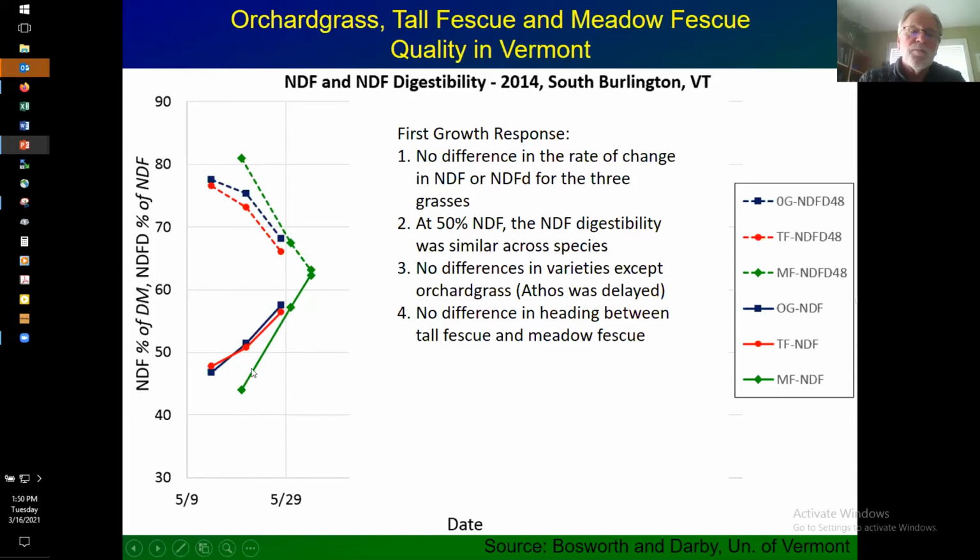And what you can see is, even though the decline in quality was pretty similar with the meadow fescue, it occurred about a week later. So in many ways, you could say that meadow fescue potentially could be higher because it gives you a little higher window of time to harvest and still capture a higher quality crop. But it still can be poor quality if you get caught either by weather or machine breakdown or something and not harvest till later.